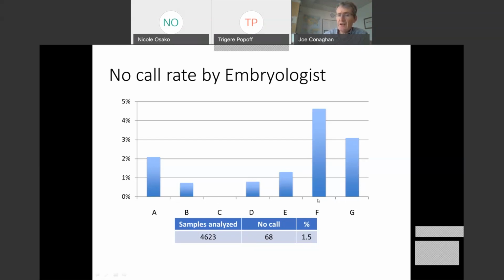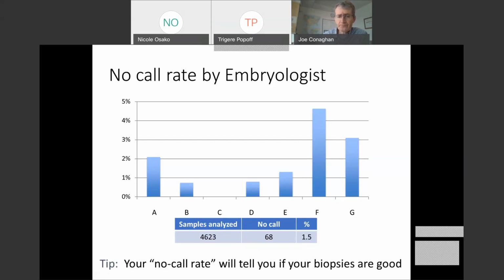Whereas embryologist F over here had a no-call rate that was almost 3 times the lab average. So what's going on here? Well, your no-call rate will actually tell you if your biopsies are good. And when you look at this graph, and let's say I was to ask you, who is the best embryologist at doing embryo biopsies here? Your tendency might be to think that it's embryologist C, right? But that's actually not the correct answer.